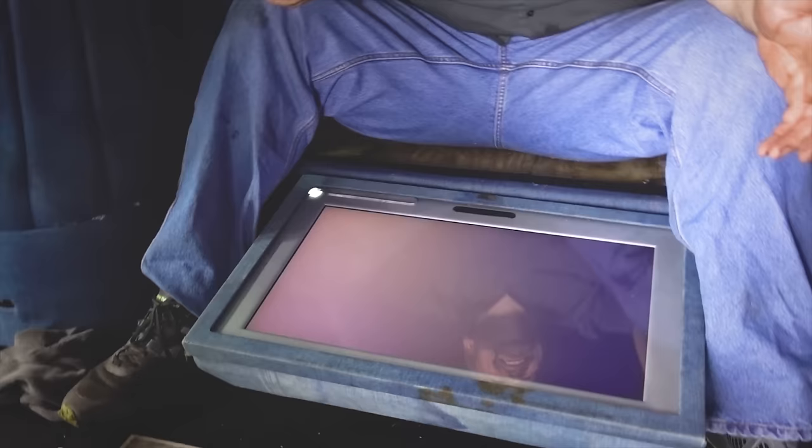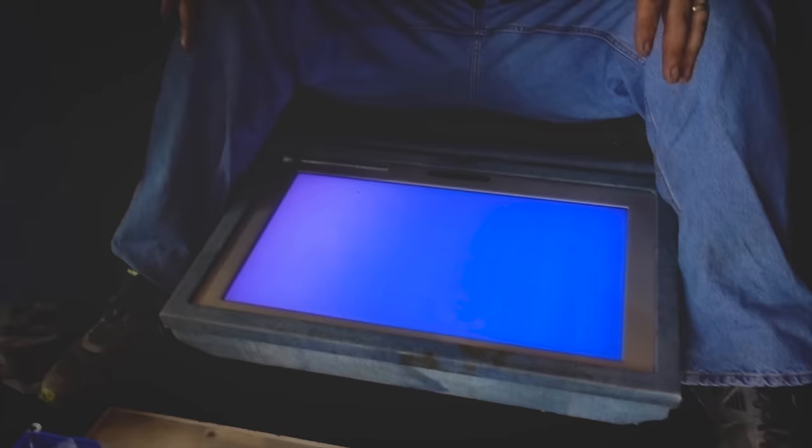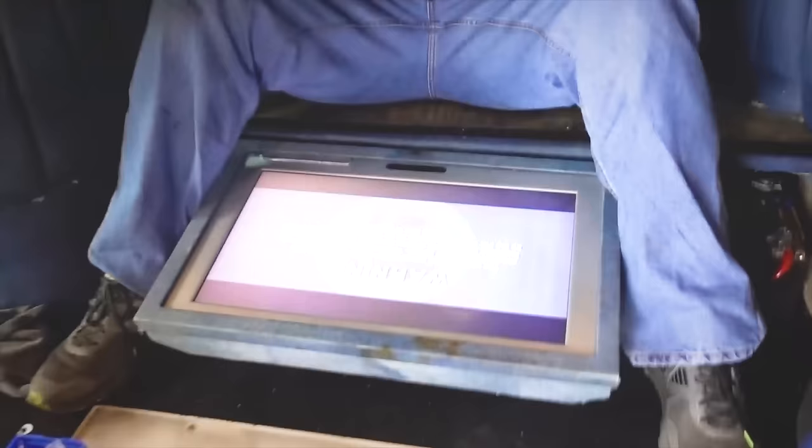So Jared pressed the button and that fired into life. Yeah. So I am very, very excited now. So we might have an actual footrest that works. Okay. So, yes! Yes! Everything works in this van!